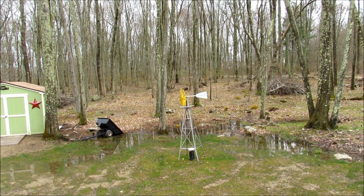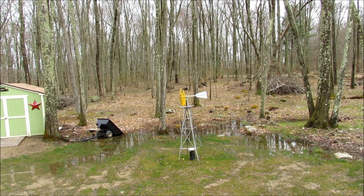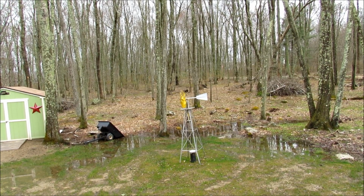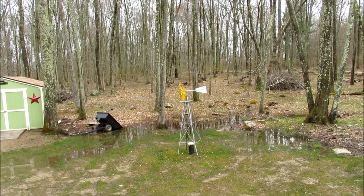Oh, look at the windmill. Very seldom do you see it turning so slowly. Looks like it's about ready to stop. That means calm air.